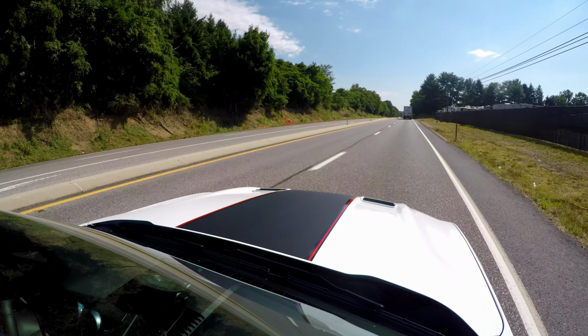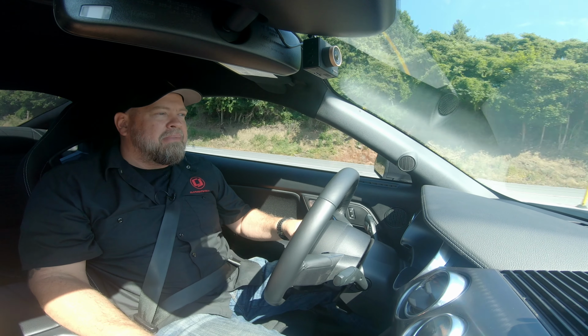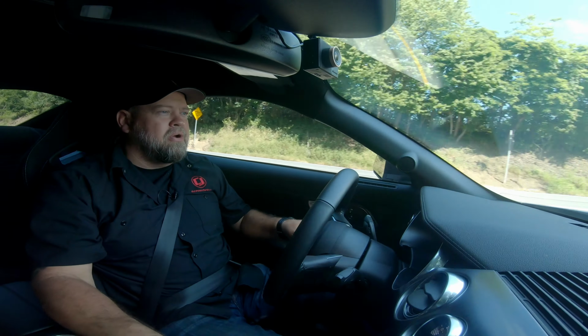Now the Recaros are comfortable. The Tremec feels way better than the MT82 if you ever drive them back to back. And even in stock form, this car definitely sounds pretty good. And you got that Coyote power.